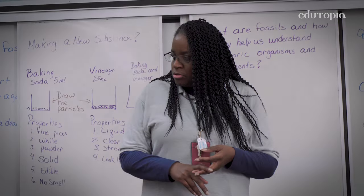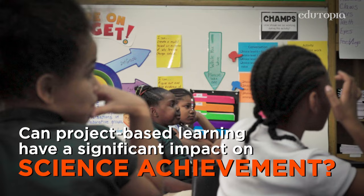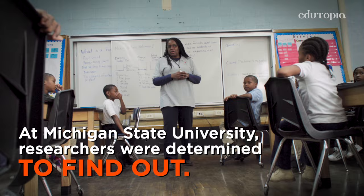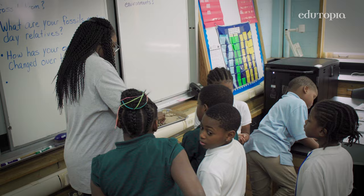So what I'm going to do is I'm going to give you some fossils to actually look at, real fossils, and you can use the evidence to support what you're going to tell me about the fossils. All right? Some of the things I want you to do. Our goal was to design, develop, and test materials. The seed does project-based learning, really promote student learning.